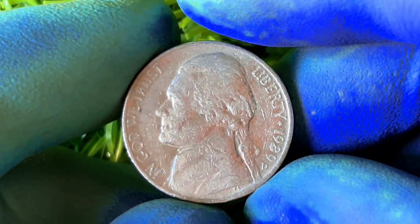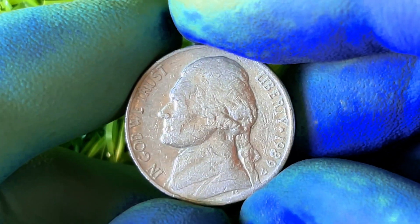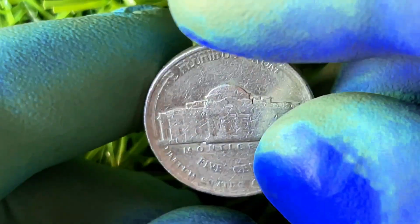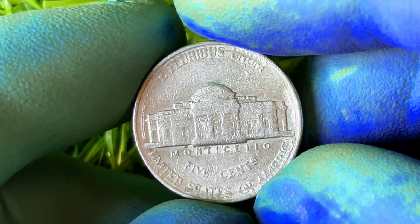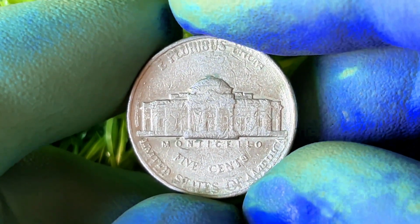Imagine what that would mean. You find a coin worth more than $1 million. Your heart races. You start replaying every moment. The day you got it, the store you used it in, the times you almost spent it. Suddenly, the smallest piece of metal becomes a bridge between your life and history. That's the beauty of coin collecting. It turns the ordinary into the extraordinary.